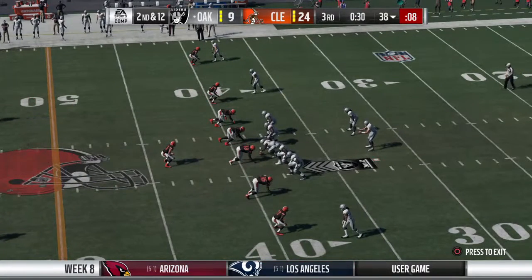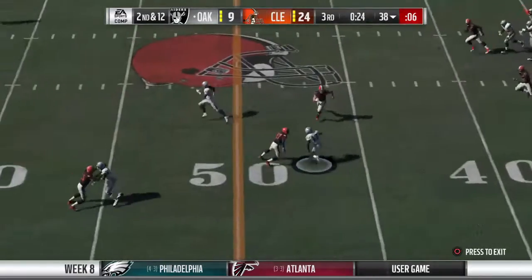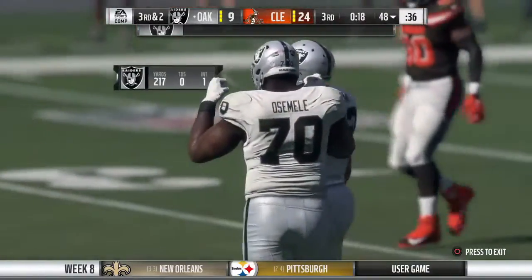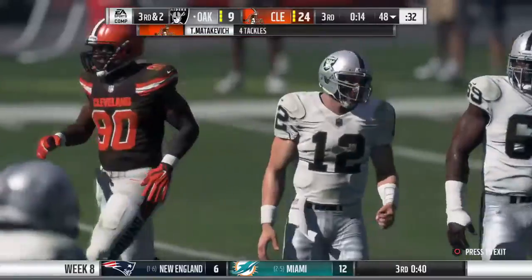Here we go now. Green 39. Green 39. Now they'll throw here out of the gun. Looking left side, and he's got a man. That's Carroll. And he'll get it out a couple yards shy of midfield at the 48. They'll wind up getting 10 back as that sets them up for third down.